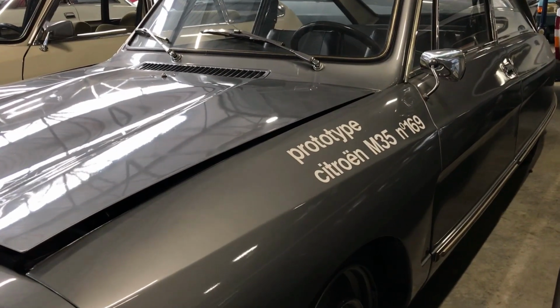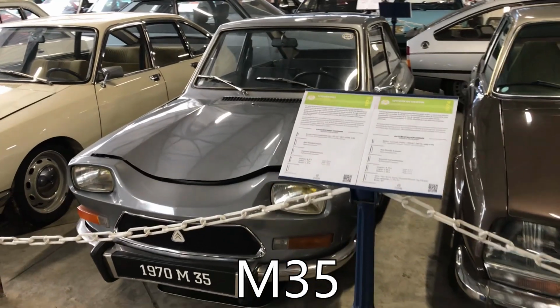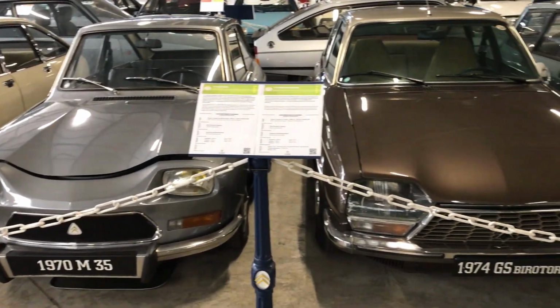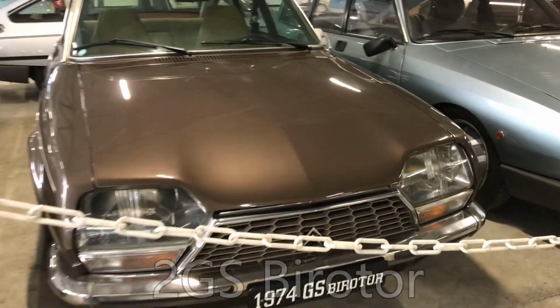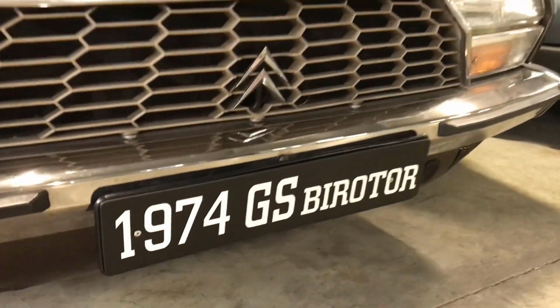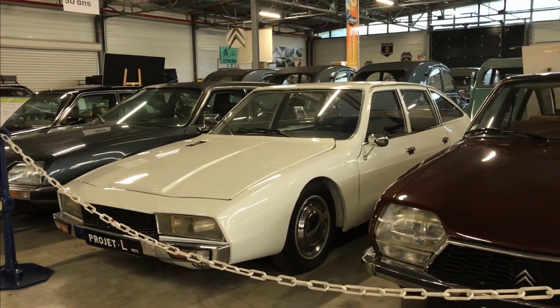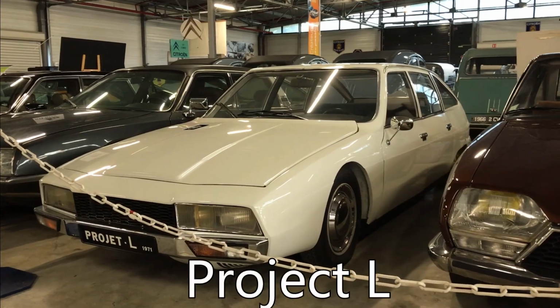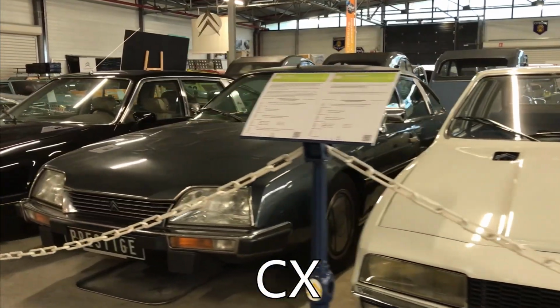with the M35 experimental prototypes, but also the GS Birotor, which was actually sold to members of the public, but it was a big fail. Citroen ended up trying to buy back all of the GS Birotors, so they didn't need to support repairs and spares in market. Following the GS, Citroen was at it again, developing another quirky, stylish and innovative model, the CX, one of my all-time favourite Citroens.